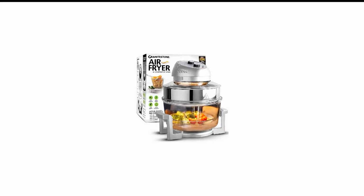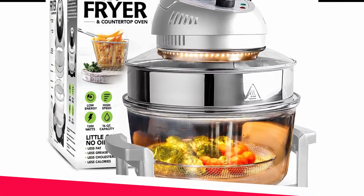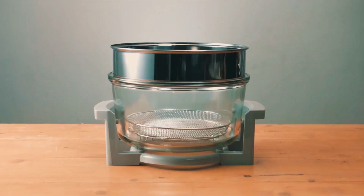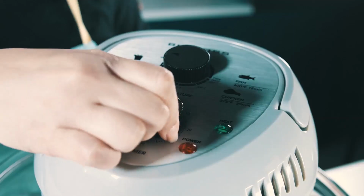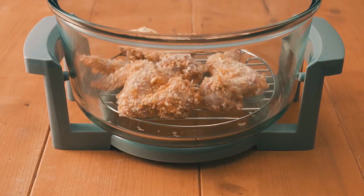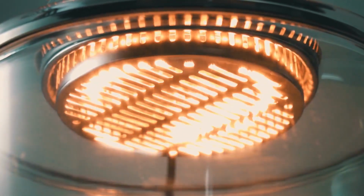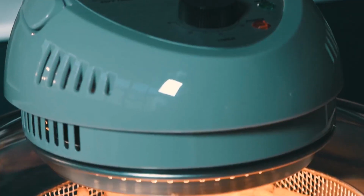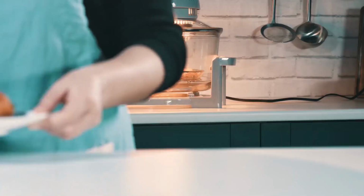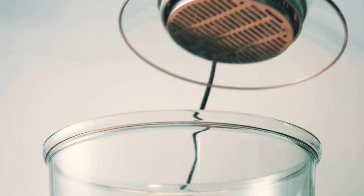Number 3 in my list is 16 large glass air fryer. The Big Boss features adjustable time and temperature for versatile air frying, baking, grilling, roasting, and toasting. I found its 1,300W built-in fan and 360 degrees convection system to be fast, outperforming similar models I've tested. And I love how the glass bowl design allows real-time food monitoring. If needed, you can easily adjust the time to prevent over or undercooking.